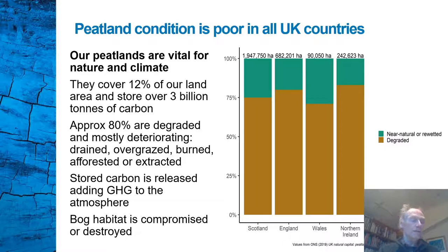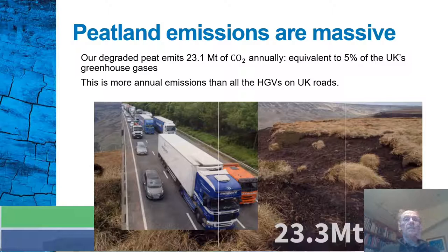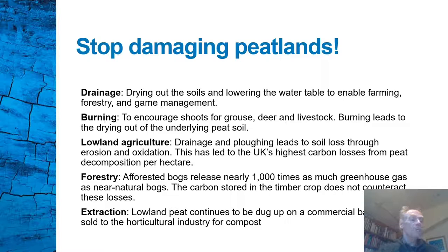The greenhouse gas implications of this are massive: 23.1 million tonnes of carbon dioxide equivalent, and that's the same as 5% of the UK's total greenhouse gas emissions every year, and more than all of our heavy goods vehicles on our roads. So it's clear we must stop damaging our bogs.